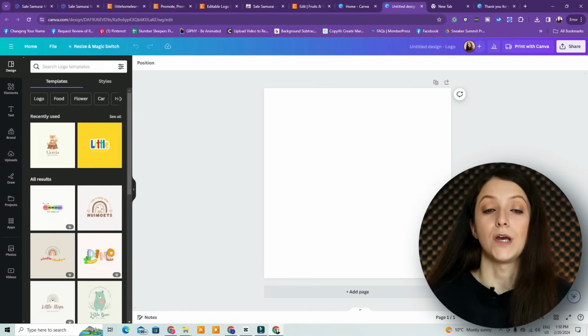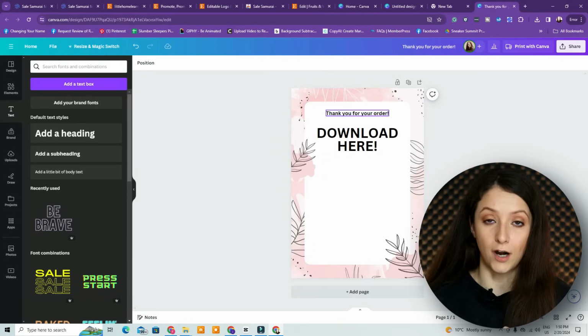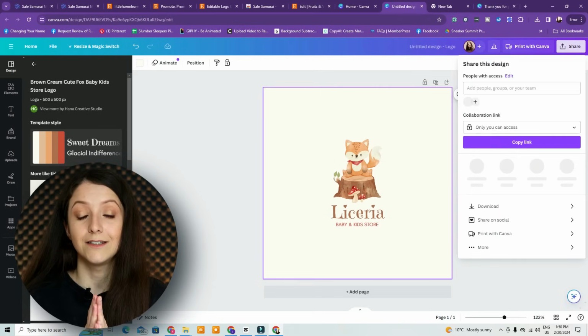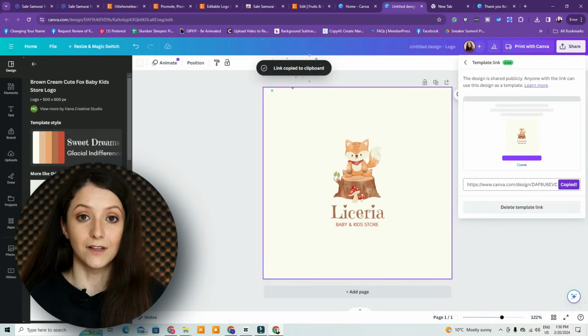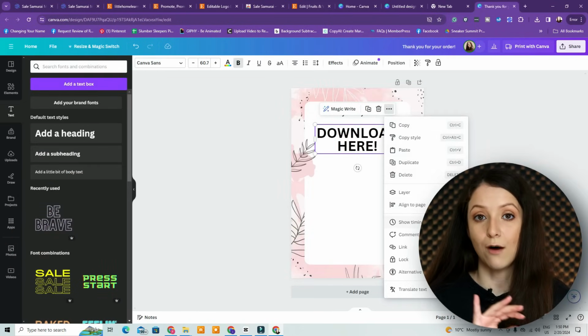So for example, you go to Canva, create an A4 PDF file, write your shop name, the product title, add your logo maybe, add your branding colors, and then for the actual link, add the template link that you get from Canva. So go to Canva, the actual template that you're selling, create the template link, and copy that in that PDF file. Click on the text, for example, download it here.